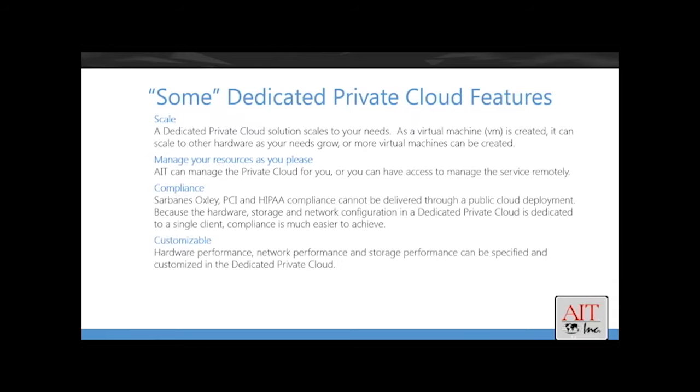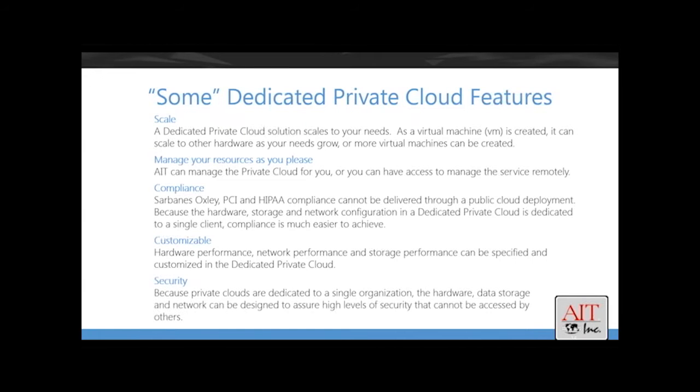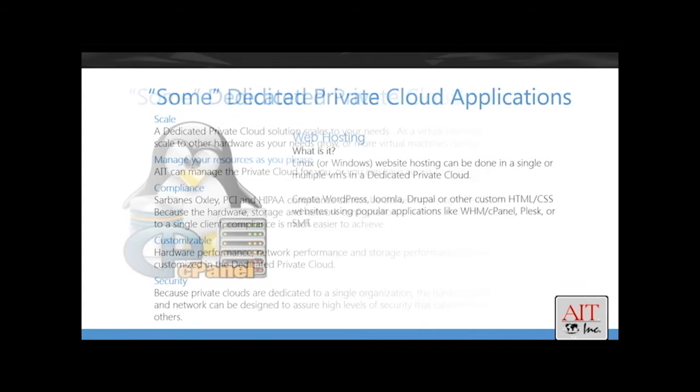You can pick and choose how much memory or processor or drive capabilities or configuration you have. So we're really very flexible when it comes to that. It just comes down to, once the hardware is selected, then we put it into motion with the configuration for the hypervisor. And then security, because of private cloud, it's dedicated to a single organization. All of those configurations are set to high levels of security, because we know exactly who's accessing them and where they're accessing from. So those are just some of the features that you'll get.